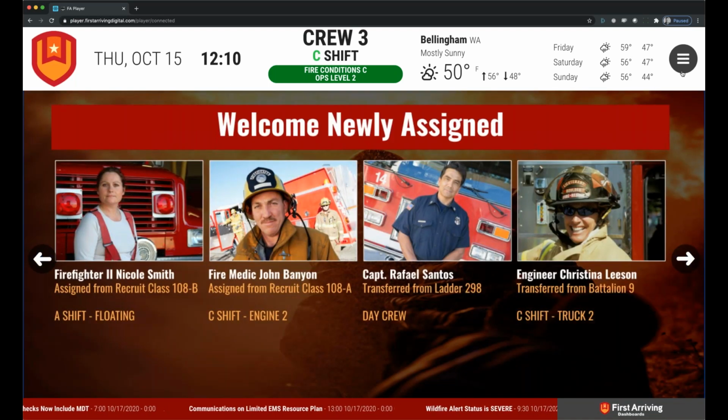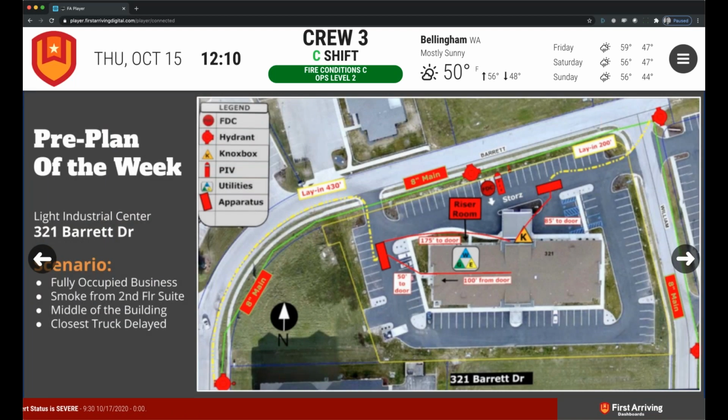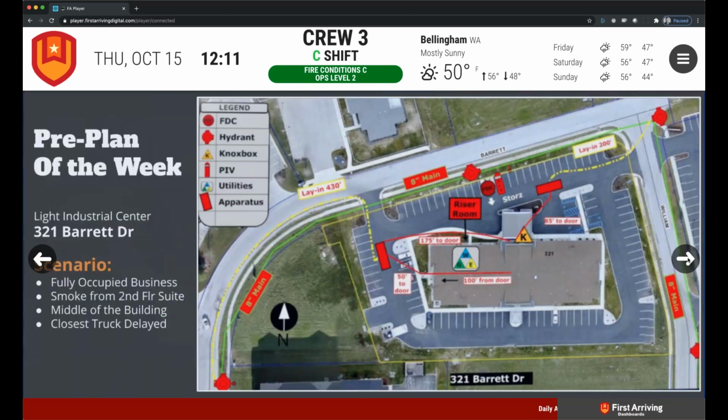One of the other big things that a lot of agencies like to utilize is actually Google Slides, which is essentially Google's version of PowerPoint. Think of this as a blank canvas to communicate anything and everything that you want that you might not have a designated software for. A lot of agencies are using this as, for example, a pre-plan of the week.